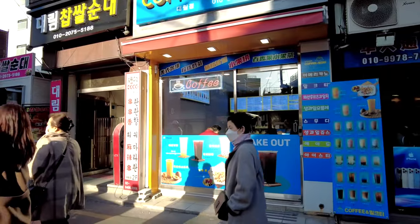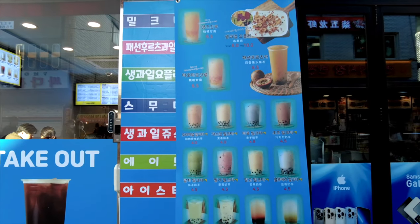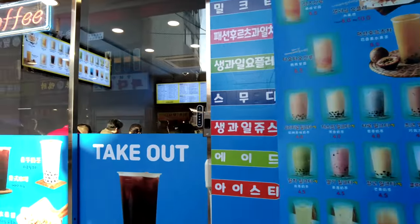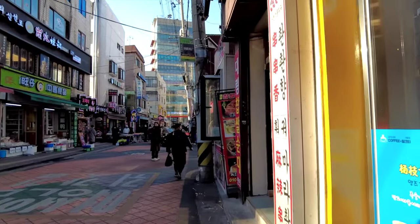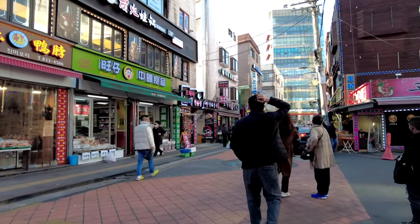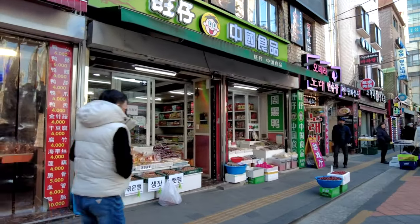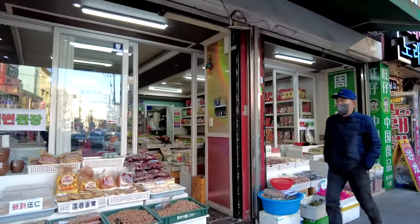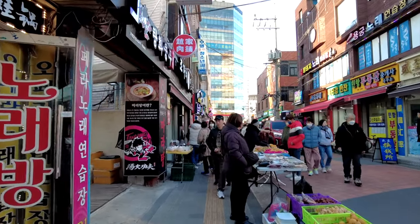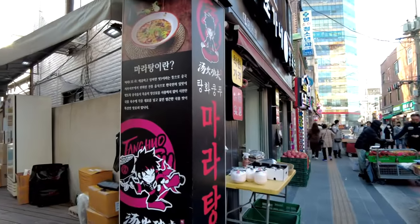Oh, a Chinese dessert cafe in here. Original milk tea, melon milk tea, blue lemonade, honey, passion fruit tea. Many things are selling here. Okay, let me see what they are selling in here. Monkey meat? No monkey meat. Tamakumpu Baratang.